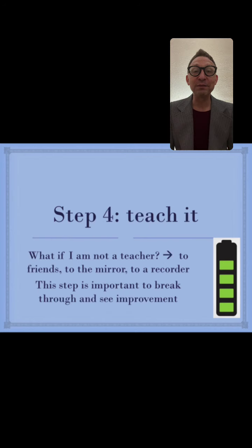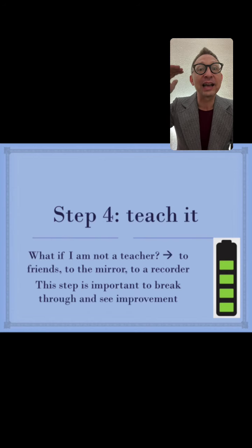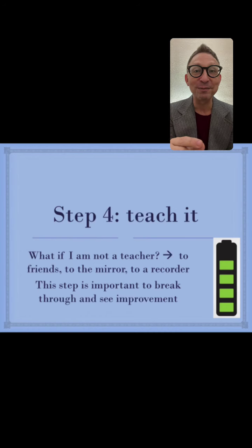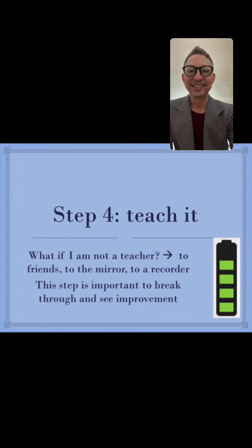Are you ready for step five? Step five, I feel, is a game changer at the highest level. It's a game changer when you're over 80 to 90% mastery. Are you ready for step five? Here it is.